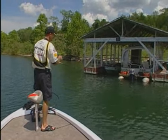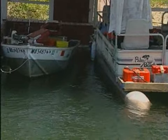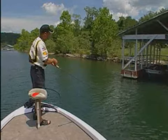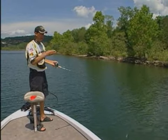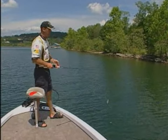Until I make my next cast, I want to make sure again that the boat's going to be in the right position, so I can throw right down the next target and get it right where I think the fish is going to be. If you throw across, a lot of times those bass will refuse your offering. But boy, if you make the perfect cast and your lure stays in the strike zone for the maximum amount of time, you're going to catch a lot more bass.